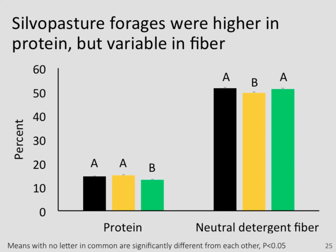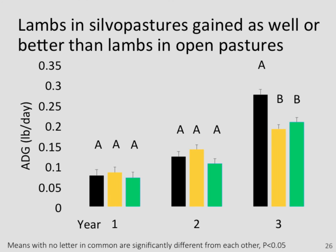So with these results in mind, we might expect that in the black walnut silvopasture, if we're just looking at forage characteristics, there's less forage and it's less desirable, so animals probably would gain less, or that would be my assumption going into this. Whereas in the honey locust silvopasture, forage production more closely resembles the open pasture, so the animals there probably gain the same as animals in the open pasture. Instead, when we look at the average daily gains across the 3 years, we found that the animals in the silvopastures do just as well or even better than animals in the other systems.